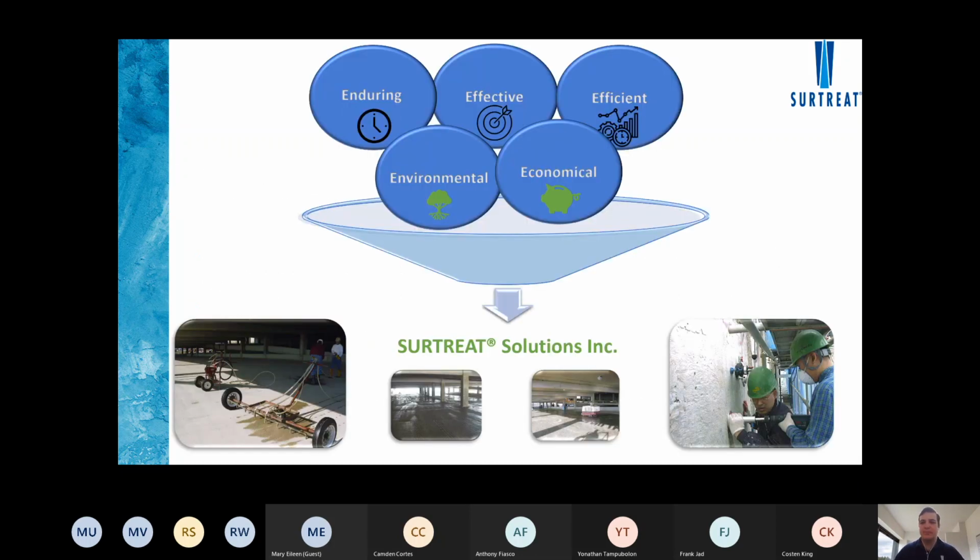And just to close out with the message of what Surtreat is and what we're trying to achieve. We're trying to be an enduring solution. We're trying to be an effective solution, an efficient solution. We are environmental and we are an economical solution. So those are the 5 E's where we think we can affect change.